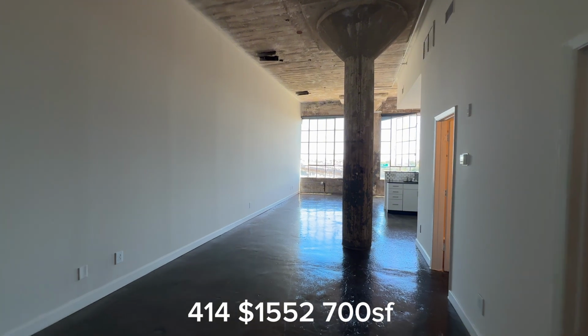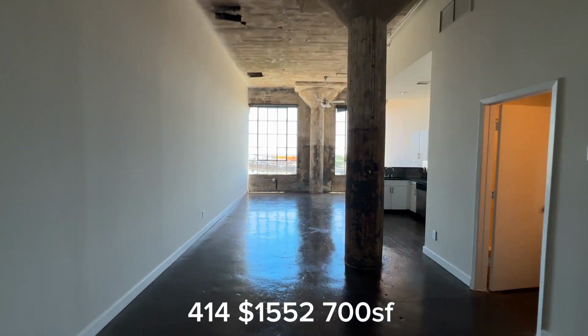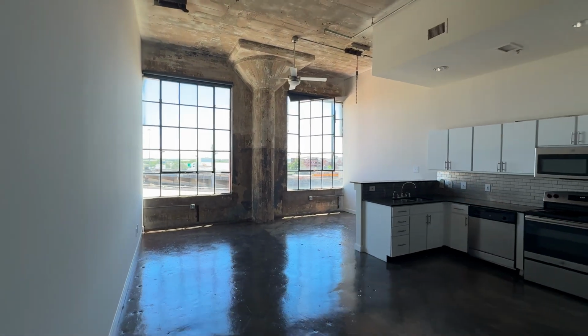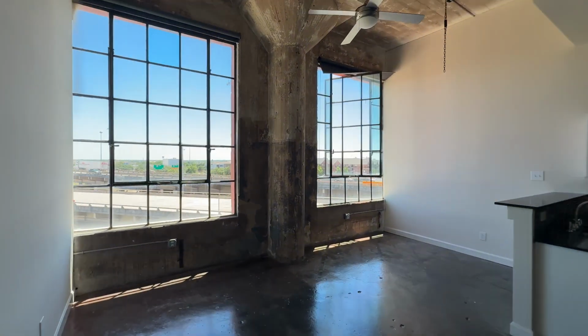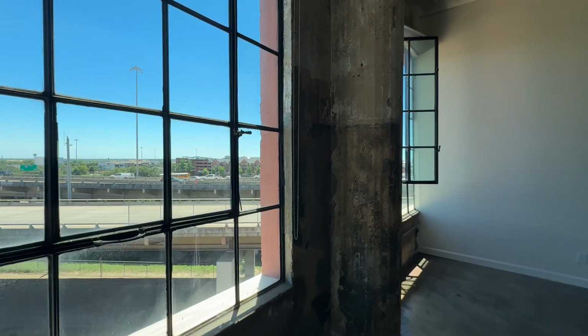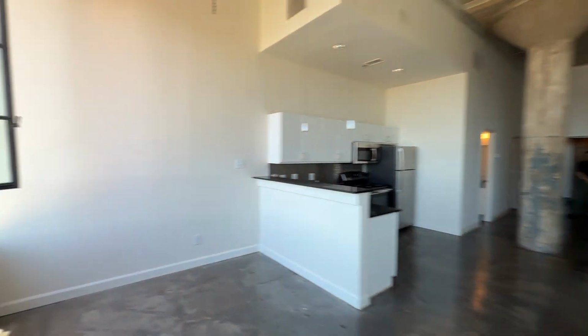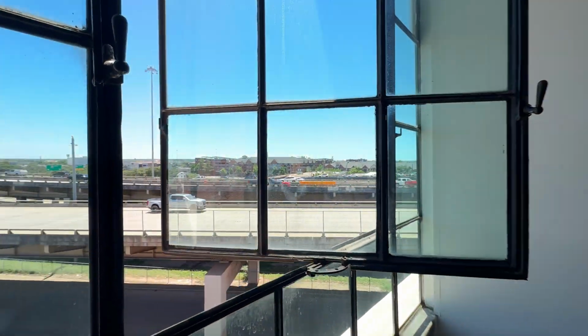Okay, now onto the second unit. This is what I think is the best value pick in the building. It's $1,552 a month and 700 square feet. The ceiling height has to be between 12 and 14 feet. The windows themselves are taller than 6 foot.